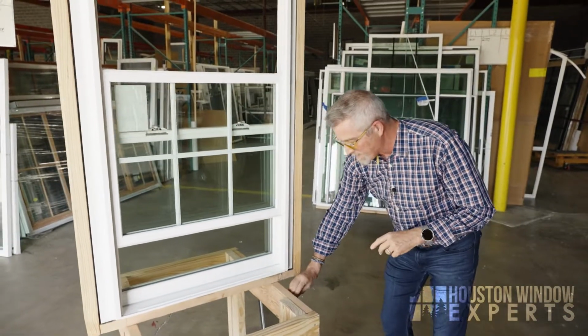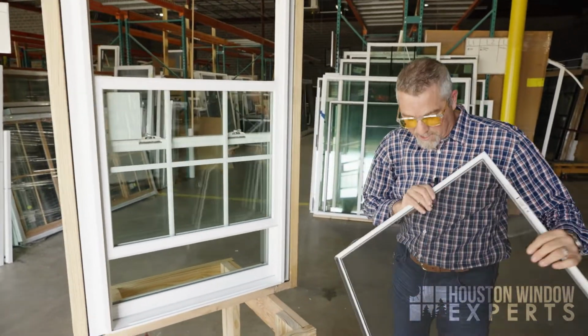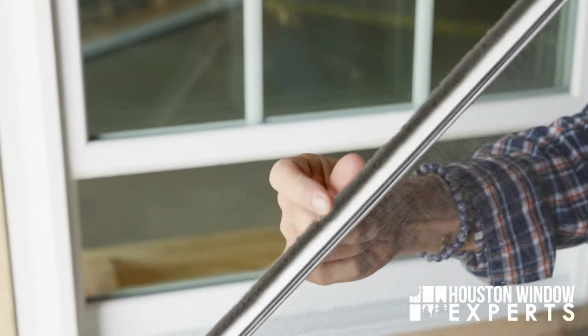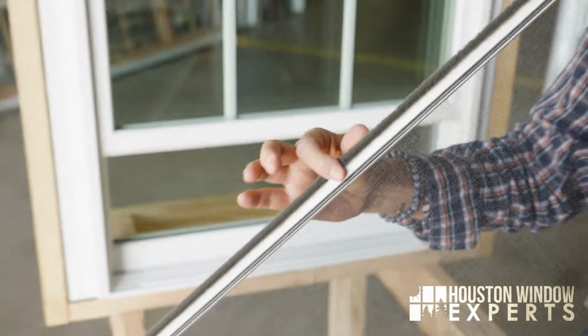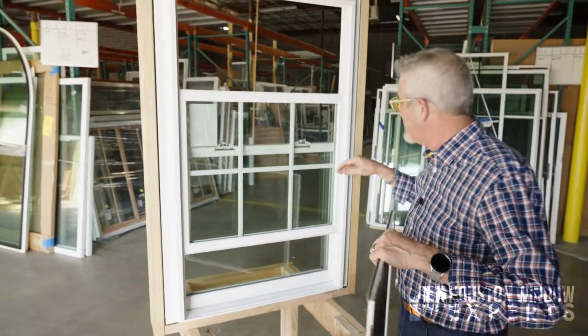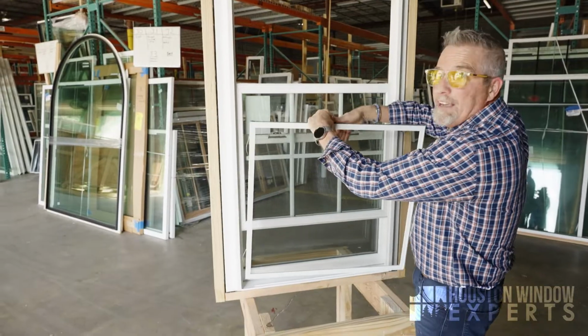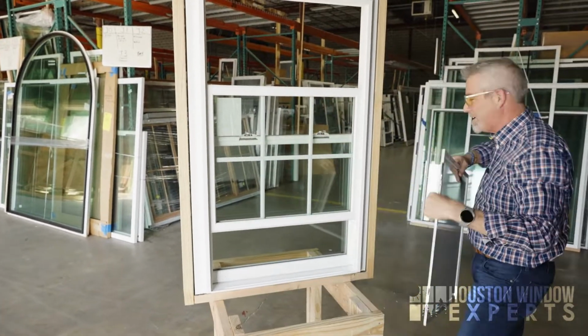So I got the screen out of the way. Oh, one more thing about the screen, check this out. Weather stripping on the screen. You say, well, Jeff, why? Why would you need weather stripping on the screen? What does that help? Well, because it needs to be able to touch this sash here when it's in place so that bugs can't get around and come into the other side. So they've thought of everything.